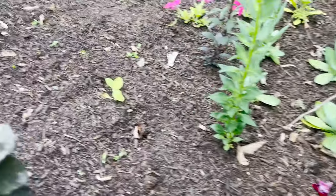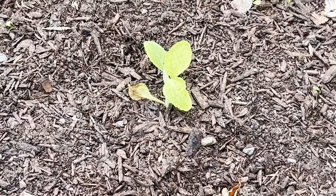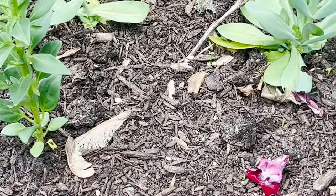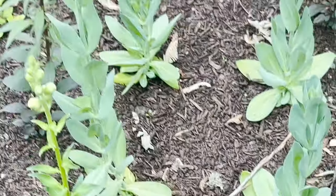And then I have a little foxglove also. Looks a little bit like he's suffering. So maybe I need to buy some soil and just add a little bit more inert stuff around them to give them a chance to thrive.